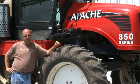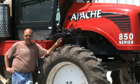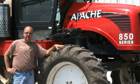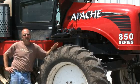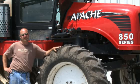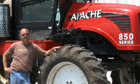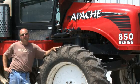Partially we were spraying more acres at that time, wanted the bigger tank, and then the bigger booms. I think the last time when we traded to the 850 was when they went to the bigger front tires, just for handling some of the situations that we get into out in the fields with the ditches and terraces. Help the ride and help just stability of the machine going through the field.